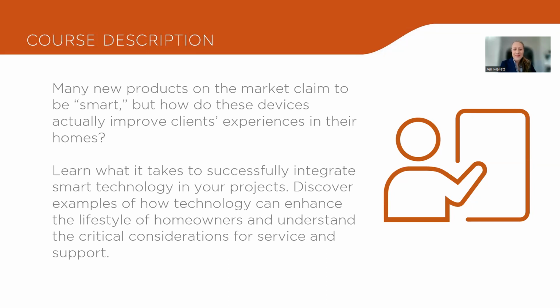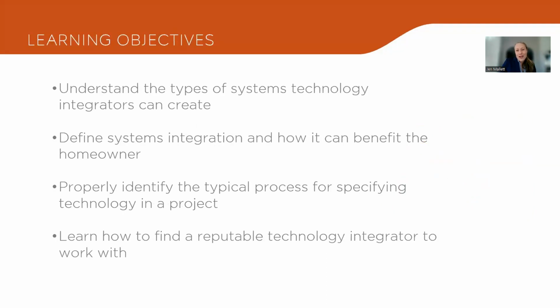So we're going to cover that today, and our objectives really are to understand the types of systems integrators help with. It oftentimes can be hard to talk about what we do because it is so expansive. So we're going to cover what that is so that you understand when to work with an integrator and why.